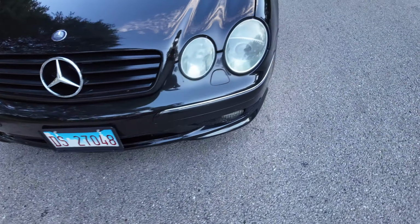And he on an 8. He ain't do no 6. He ain't do no 4s. He did an 8. He wanted to really make a statement with that car right there.